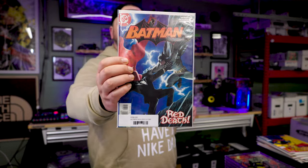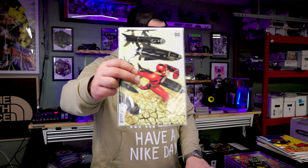Good old Batman. This is the 635. Red Death, aka first appearance of Red Hood. A very cool Flash cover. First Kyle Rayner in a newsstand.